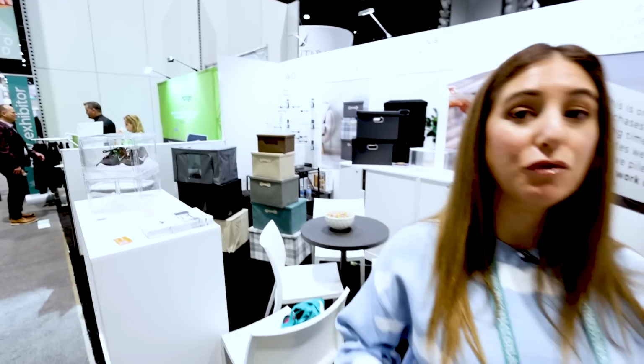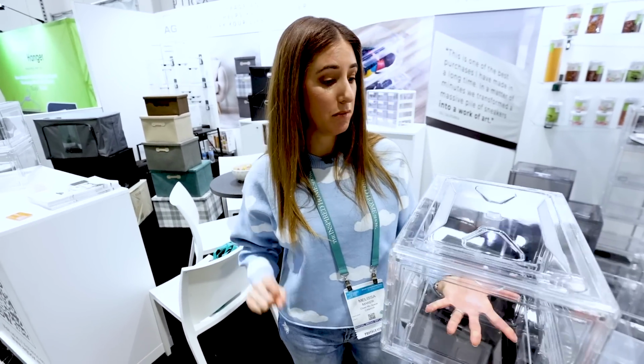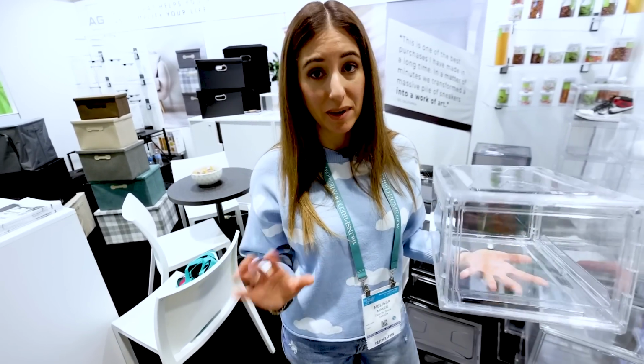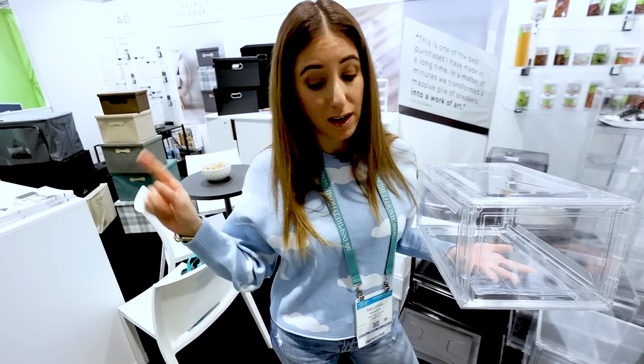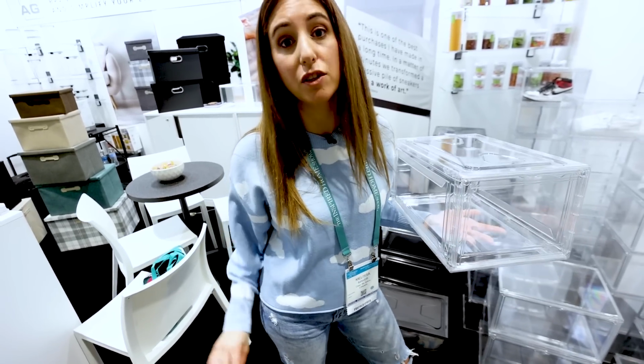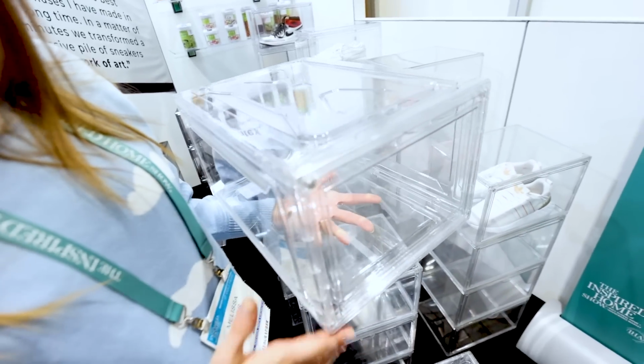We always keep an eye out for new exhibitors at the show. AG, new exhibitor, amazing product. This is stackable, clear shoe storage. This is a big trend because people are investing in their footwear. They love cleaning their footwear and they love showcasing it, but I'll tell you, it is hard to figure out how to store them. So that's why Chad and I were so excited when we came across these boxes.